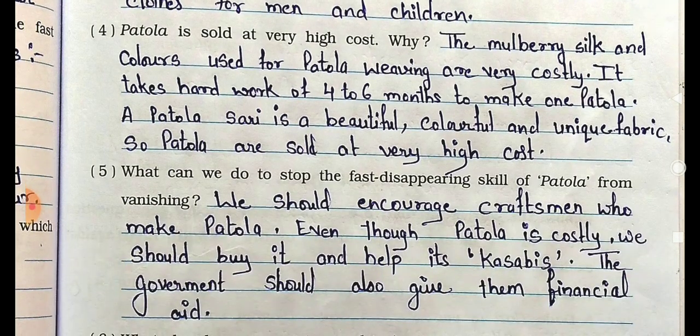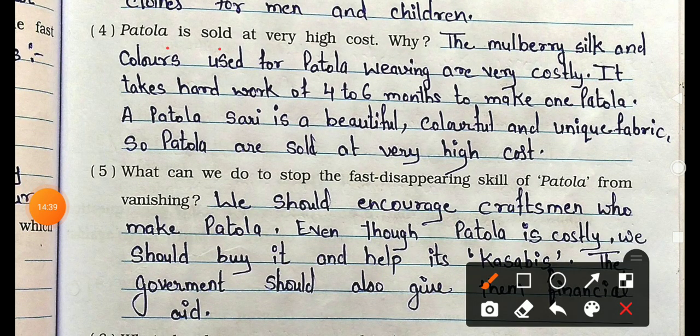Question number 4. Patola is sold at very high cost. Why? The answer is, the mulberry silk and the color used for Patola weaving are very costly. It takes hard work for 4 to 6 months to make one patola. A patola sari is a beautiful, colorful and unique fabric. So patola are sold at very high cost. This is the reason why we buy a patola sari at a very high cost. After this, come on to the next question.